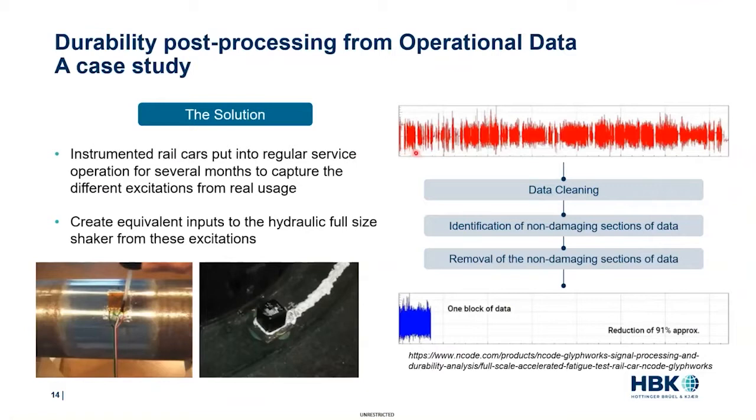It's allowed to reduce the test time by a factor of 10, while keeping the same damage and failure mode. You can get actually further acceleration by playing with the test speed or by generating equivalent constant amplitude signals. If you're interested to see more details, you can find them in our online article. But the main point here is that by following such a process, you can effectively tailor a test specification for durability in order to reproduce years of operation within just weeks or even days.